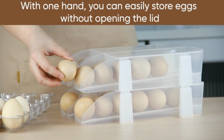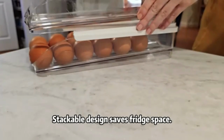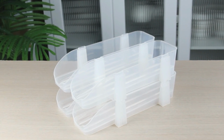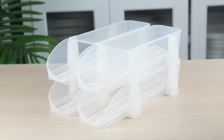Robust and transparent construction. Made from durable clear plastic, this clear egg container ensures longevity and strength. Easy to clean and refill. The smooth surface and removable lid make it easy to clean, refill, and maintain a hygienic storage environment.